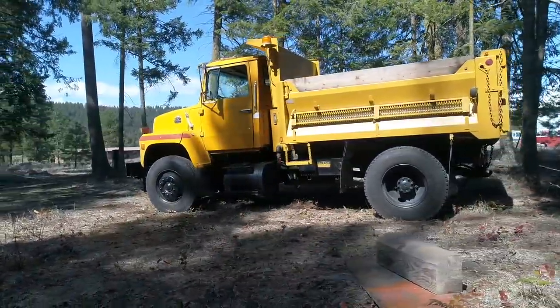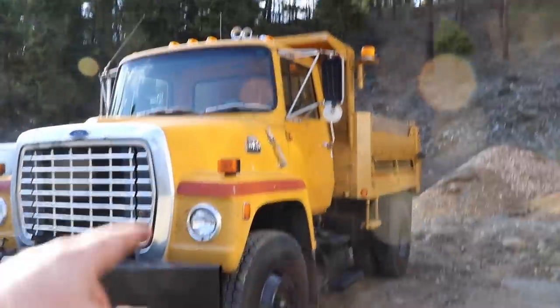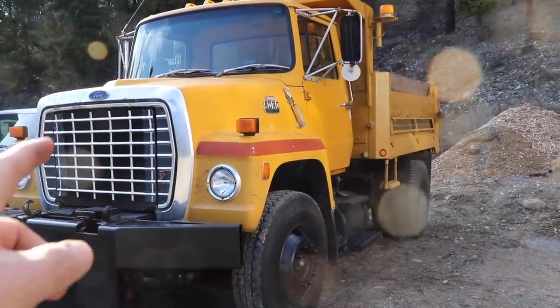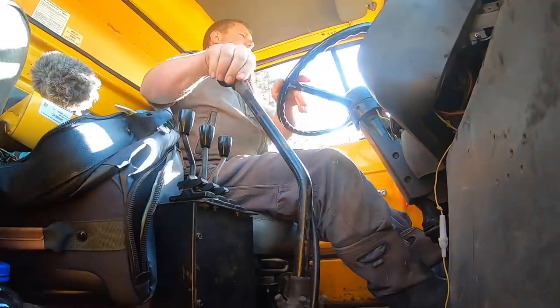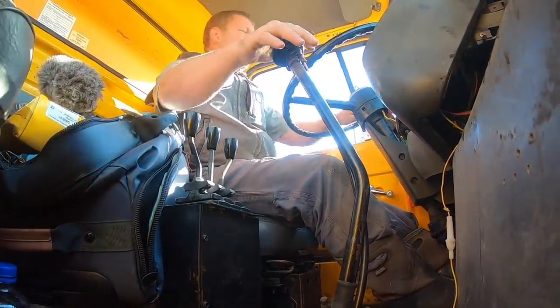Earlier this year, we added a 1986 dump truck to our fleet of equipment. Welcome to the family, dump truck. Welcome to the family. We're gonna be doing some good work this summer. That was bad. Oh boy. Oh yeah, grinding all the gears.